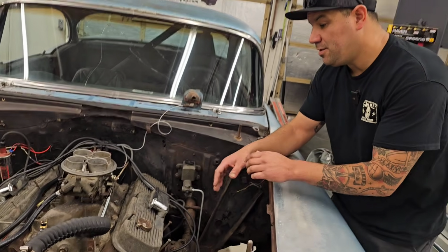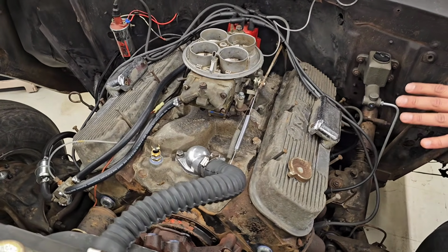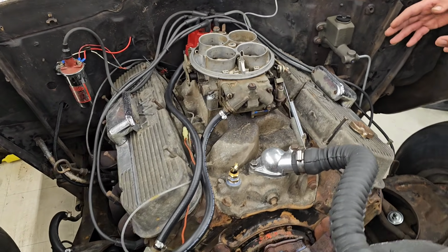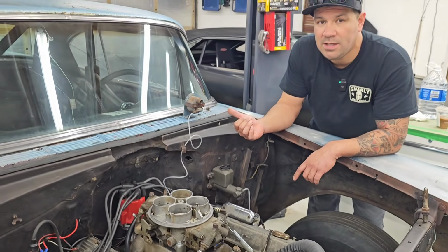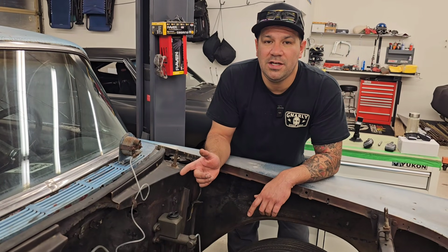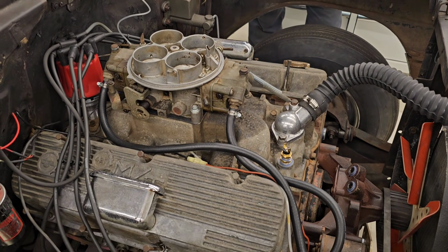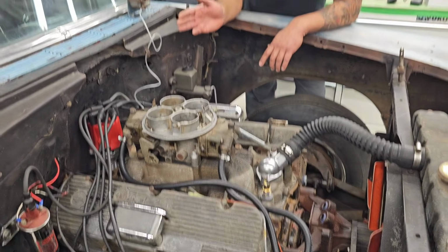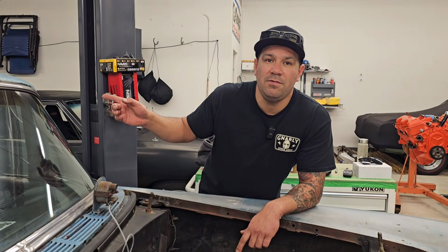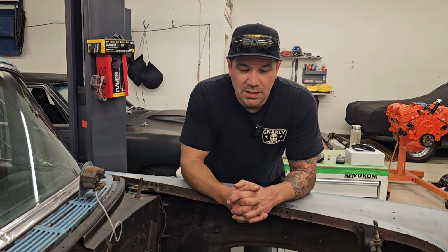This is the 427 that was in the car when we got it, and this is what he used to race this car, I think, its entire life. At one point, it had a 4-speed in it, but right now it has an automatic. Actually, it's a Pontiac TH400 with an adapter kit to a big block Chevrolet. So it's got the Pontiac transmission, and also the BOP rear end, the Buick Oldsmobile Pontiac, right? Yep, so it's got that.